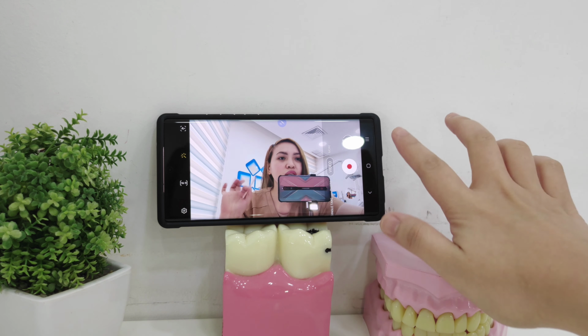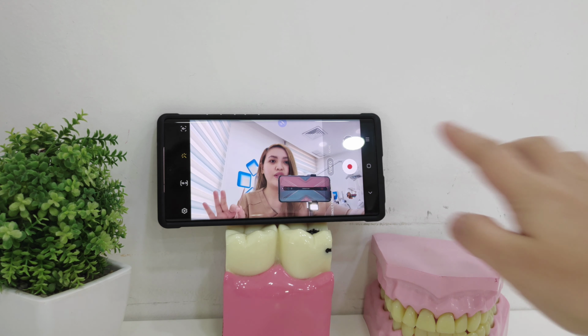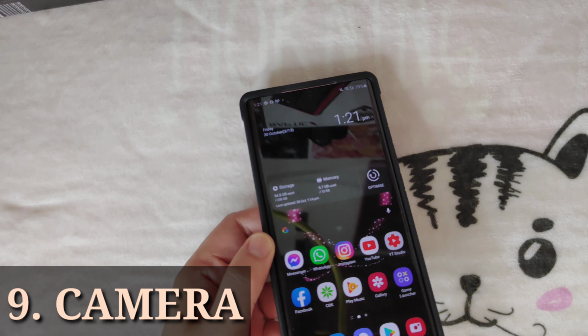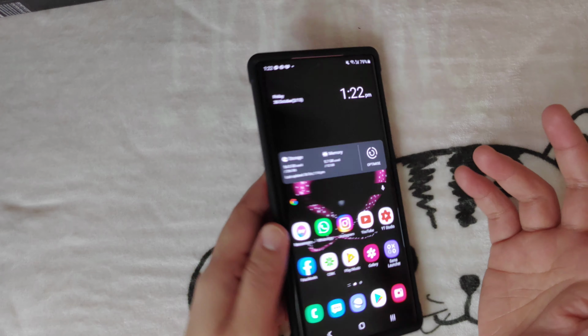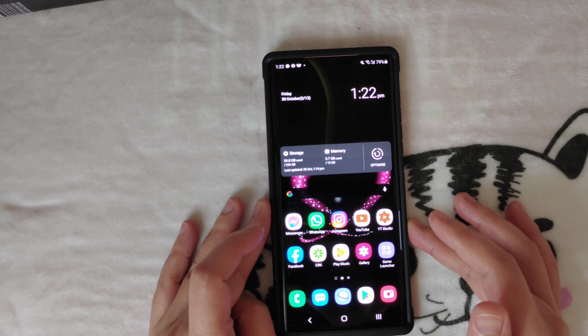So let's move on to the next feature that I like most about Note 20 Ultra. Let's move on, guys. Next is the camera. So the camera of this phone is superb. I like it so much. Papakita ko yung mga sample photos dyan para ma-appreciate nyo rin kung gaano kaganda ang Note 20 Ultra 5G.